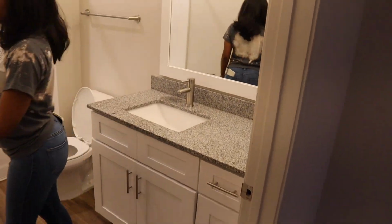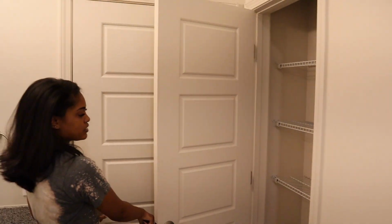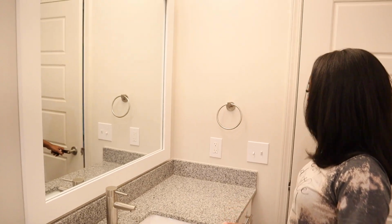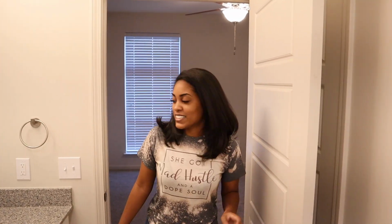And then behind this door is the linen closet. So, yep, that is the whole apartment.